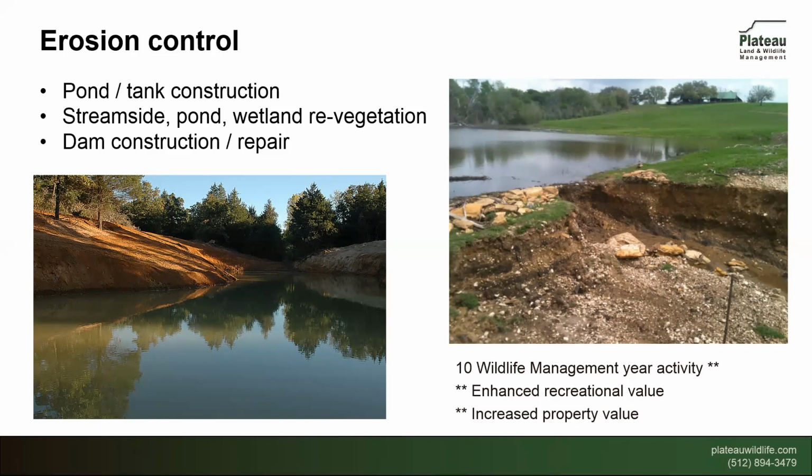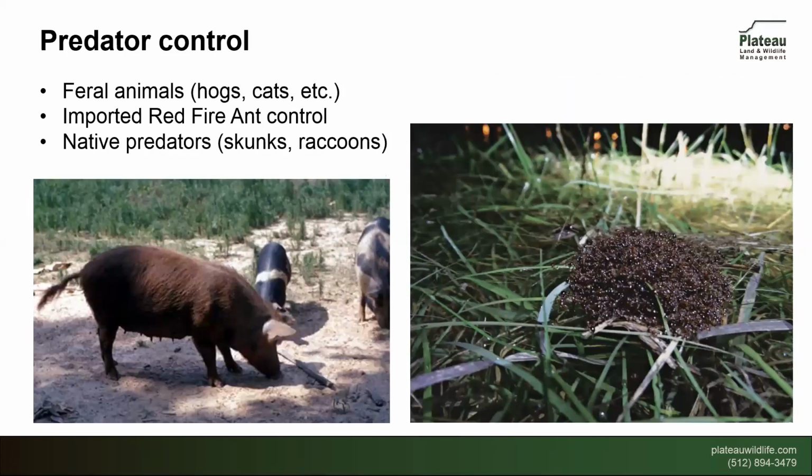So as long as you make any repairs, if the dam blows out and you fix it, that starts over that 10-year clock. The reason it counts for 10 years is usually these activities are a little more labor intensive, a little more expensive. Obviously, the county's not expecting you to build a pond every single year. But the biologist can explain this a little better than I can, but the most common practice is going to be building a new pond or tank.